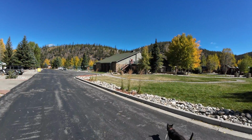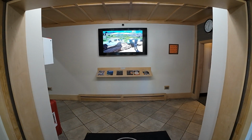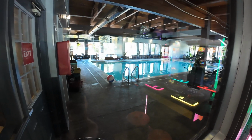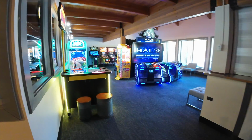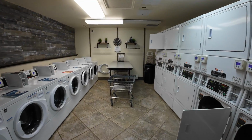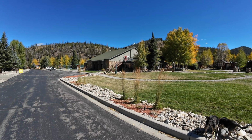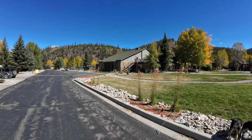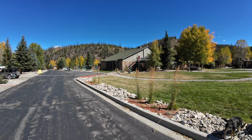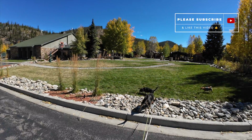I mean, not terrible. So this is the main facility right here. It's got a fitness center, it's got your bathrooms, an indoor swimming pool. It also has a game room, laundry facilities. And like I said, it's not terrible, but again, it's showing some age. They've got a pavilion that I guess during the summer hosts all kinds of events, tennis courts, pickleball courts. So as far as activities, this is fantastic.